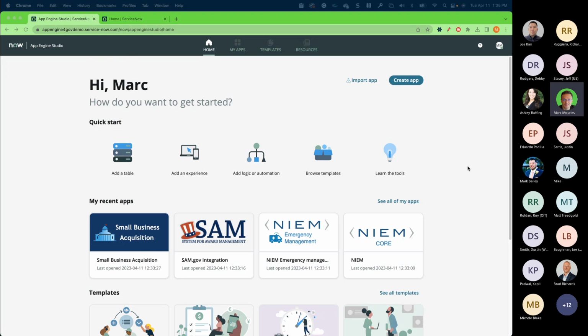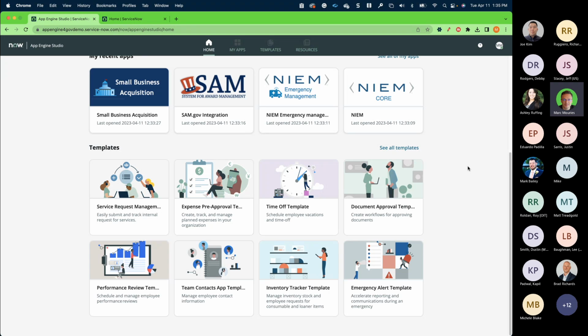Then scrolling down at the bottom, we have our template repository, which gives you access to a number of ServiceNow crafted templates that are fully functioning applications representative of the most common challenges that we see out there today. When we look at them, there is a wide variety of templates. What's pretty great is that that list of templates is continuously evolving and ever growing. So you get an ever growing list of templates in your ServiceNow instance with App Studio.